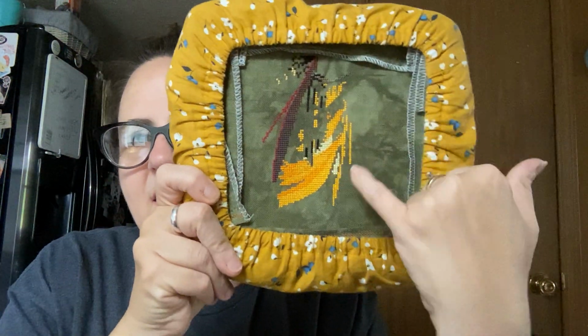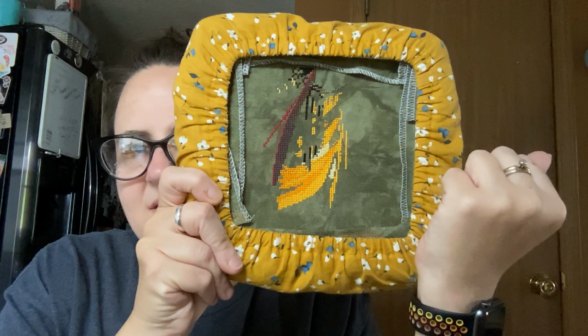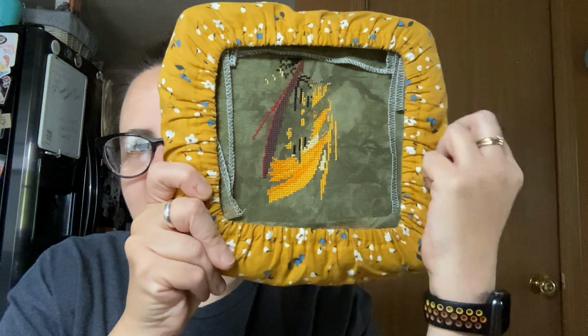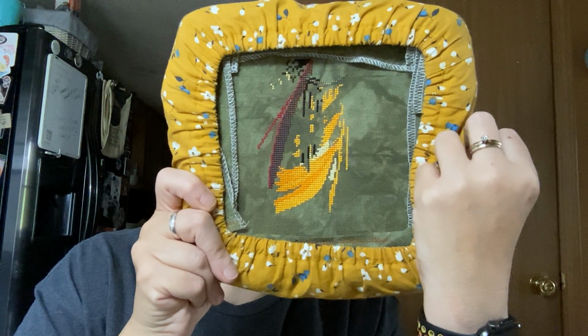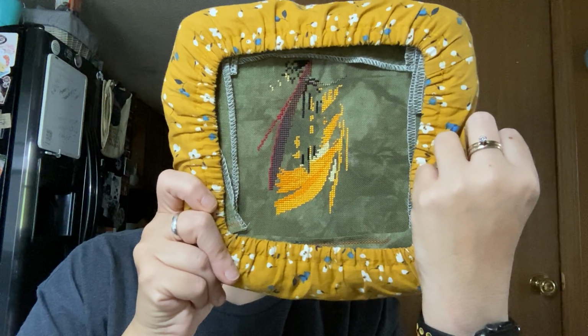I'm stitching her on 32 count Belfast linen by Picture This Plus in moss. I got a lot of yellow done. I don't have a before picture, sorry, but a lot of this yellow was missing, and I got a lot of that yellow in. I don't have any goals since I basically only have one more week of her to work on, this week and next week.